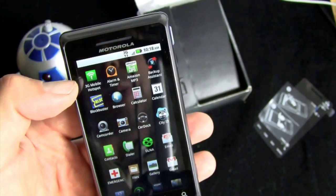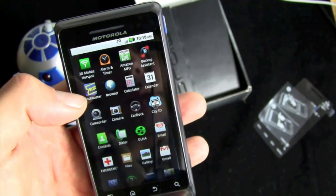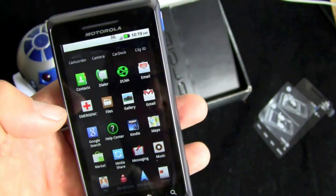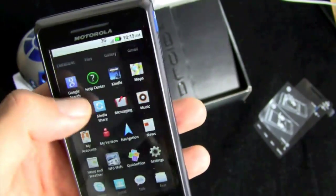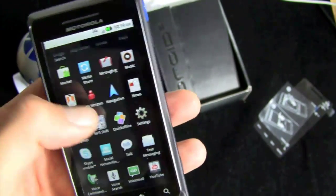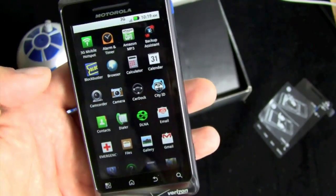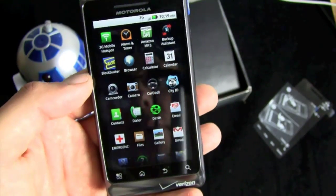Let's actually real quick just take a look. You get the 3G mobile hotspot, like we said, Amazon MP3. Verizon added a few things: Blockbuster, City ID. You've got the DLNA, like we said. The Kindle app. Need for Speed Shift comes pre-installed. Quick Office comes pre-installed. So there you go. Verizon doesn't seem to have done too much to mess with the stock Froyo. Just a couple of apps, at least right off the bat.